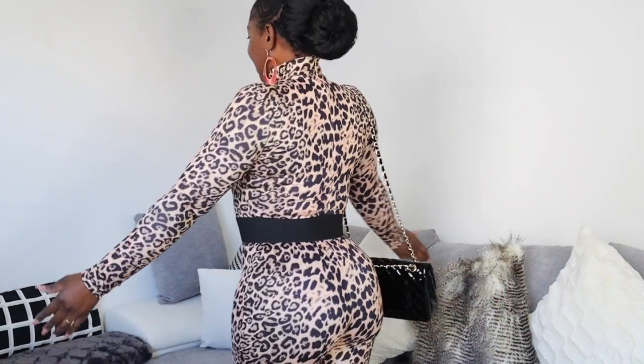This is how I will style this romper. I paired it with this belt. I just happened to have this belt; it didn't come from Lovelywholesale. It's a belt that I already had, and I'm going to pair it with my Chanel bag. Let me know what you think. Then I will have my black heels on, or my goldy heels on. Look at this, guys. Isn't that lovely? I like this, guys. Let me know what you think.